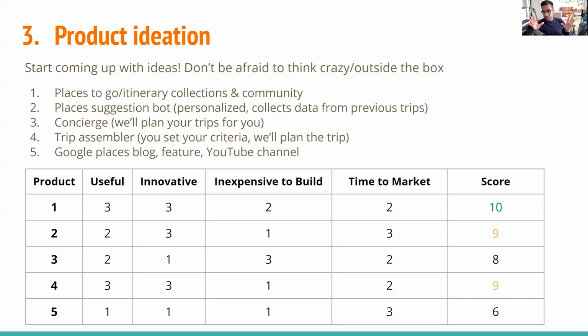So now that we've got 5 ideas, the next thing that we need to do as a product manager is identify what to build and why. This is where something like a decision matrix can come in handy. So the way a decision matrix works is on the left, you have your choices. And then for columns, you have the measures against which you are trying to optimize that choice. So here I'm looking at whether a product is going to be useful, if it's going to be innovative, if it's going to be inexpensive to build, and if it's going to be quick to bring to the market, right? I've identified these as 4 needs.